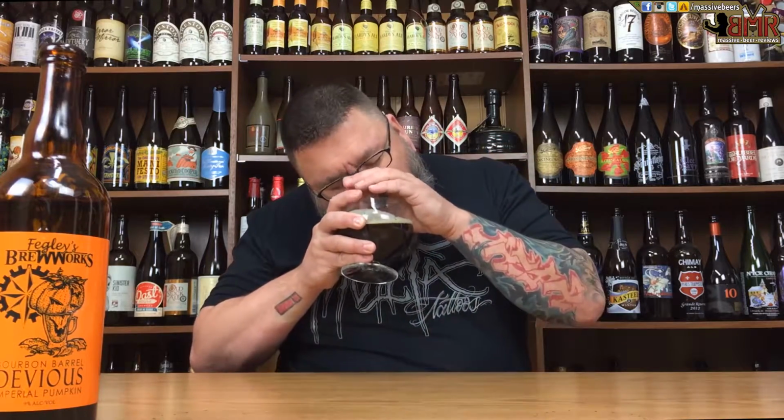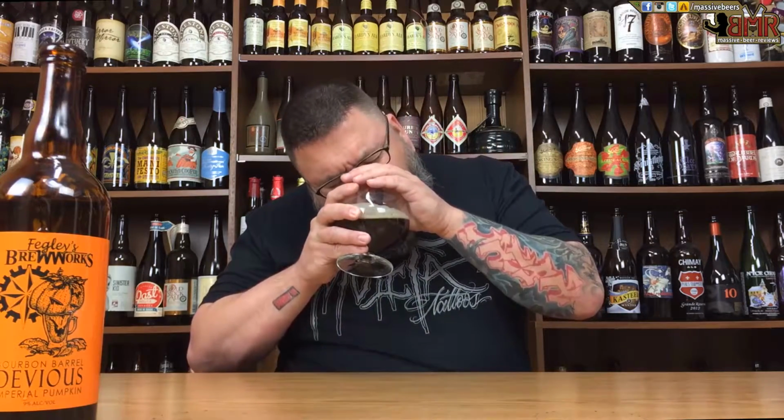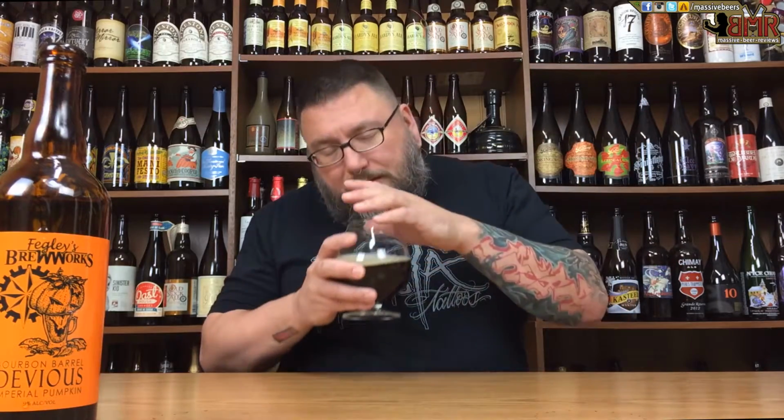Yeah, ton of bourbon, sweet bourbon, vanilla, coconut, really over the top in a good way. It's not like I'm like, ugh, this is just going to be straight up bourbon, even though that's pretty much all I'm getting. I'm getting almost like a sweet kind of caramelized pumpkin deal off it. I think that's the mixture of the bourbon barrel just blending with the beer itself.